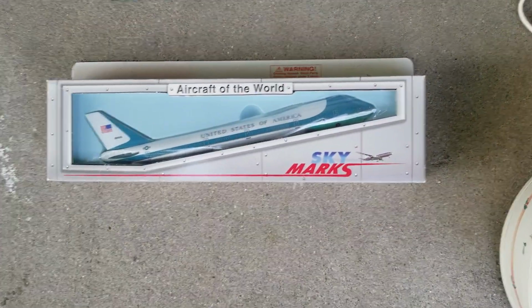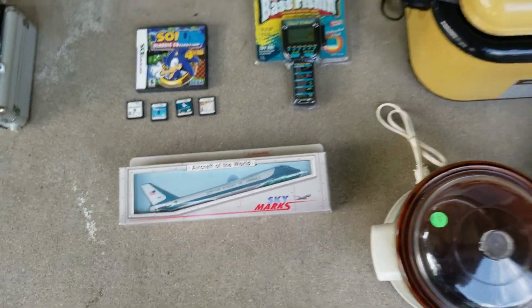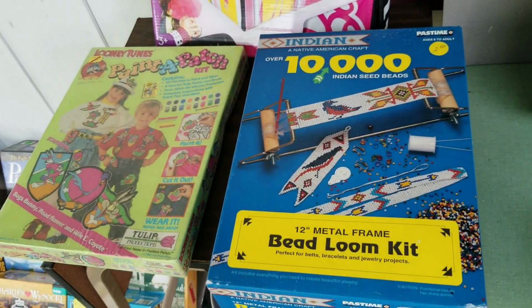Aircraft of the World, I don't even know what this model is, but it has a decent rank in toys and sells for like $25. So, okay, yay me. Got a Barbie Dream House, paid 4 bucks. That'll sell for 25. A couple of craft kits there.